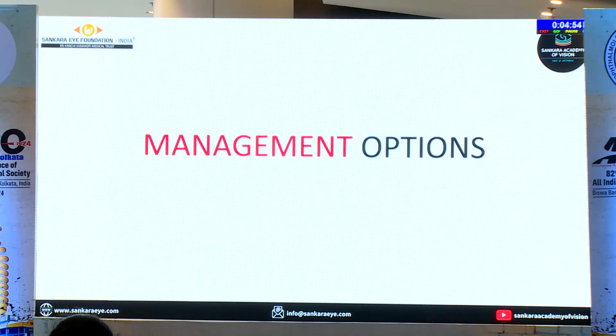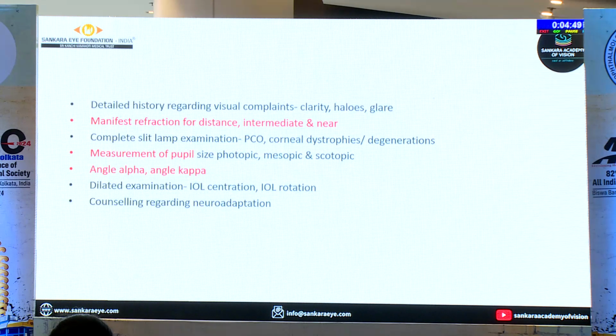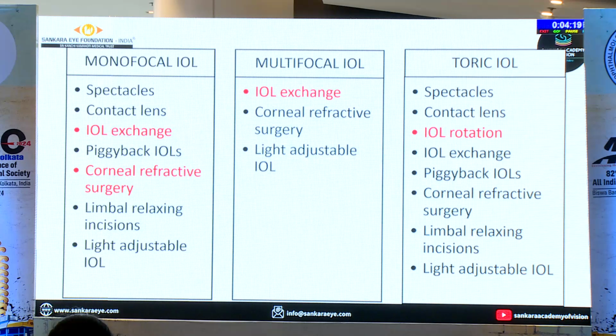Then what shall we do there? Obviously you have to look at the detailed history. If you have put a multifocal, ask for visual complaints like clarity, halos and glare. If there is an overcorrection or undercorrection with intense glare and halos in a multifocal, I think it's better you explant it. You look for manifest refraction, intermediate and near, and a complete slit lamp examination, to make sure you don't have a problem in multifocal lenses.